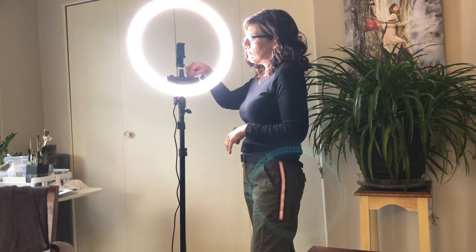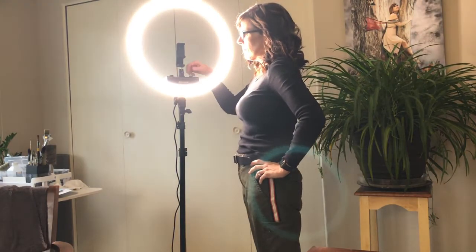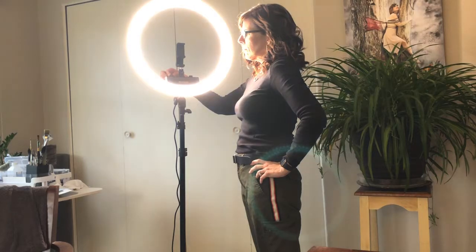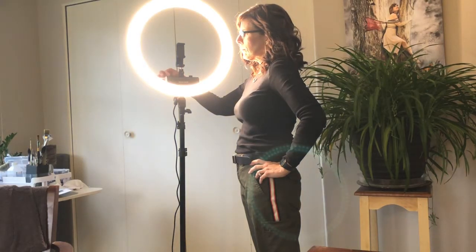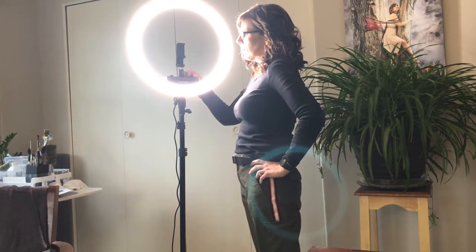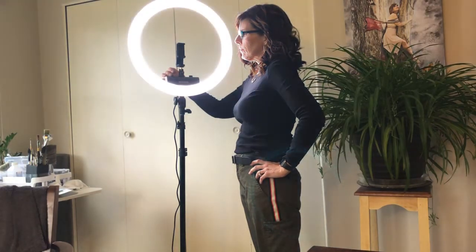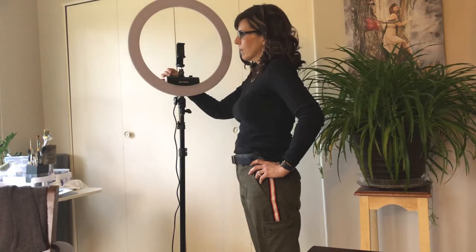One side is the warm color. You just slide the on-off button to the on position, rotate the knob, and you can adjust the brightness from 1 to 100. So it's cold lighting or white light on one side, and then there is the warm lighting on the other side. And I personally had them both on, and I really liked that.